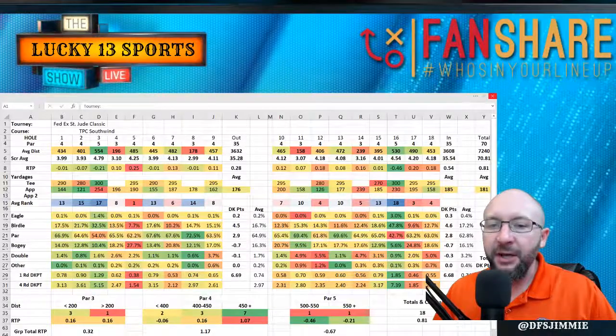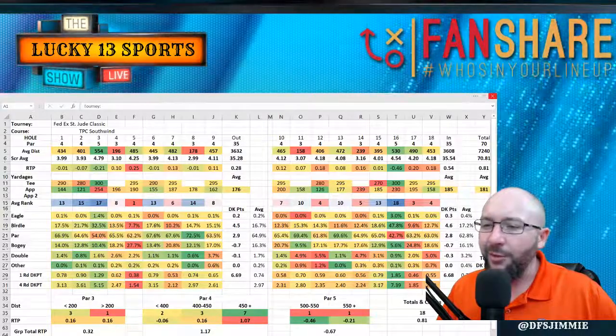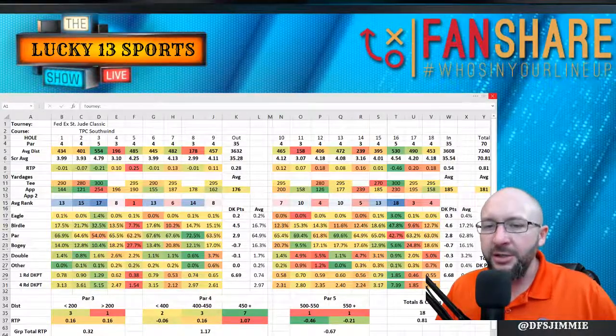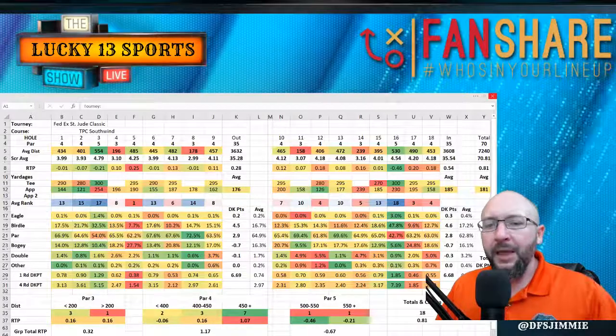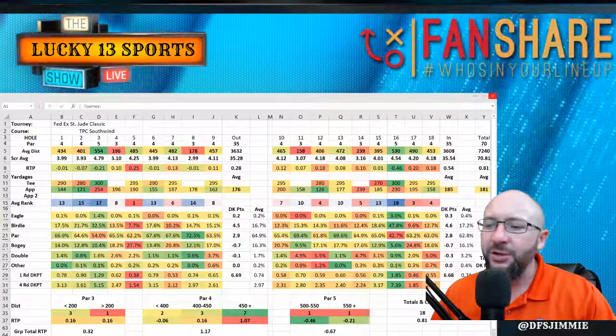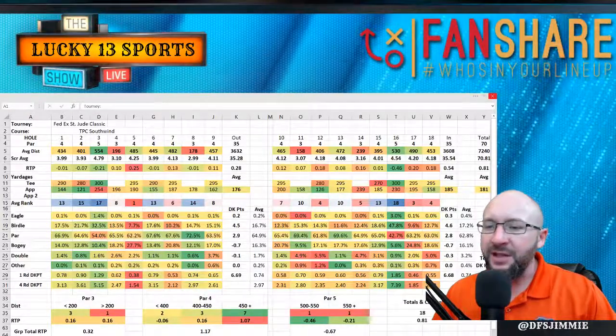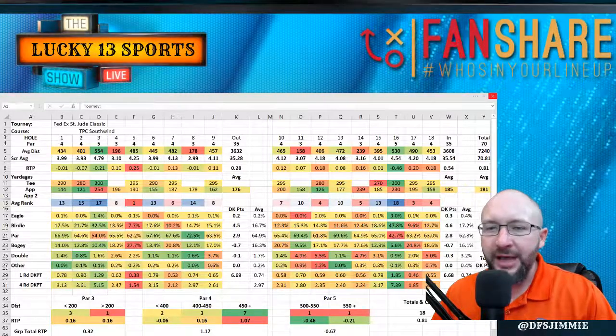But TPC Southwind, it's a Bermuda course. Short, I say it's a short course. It's kind of long for a par 70, but on the shorter end of the spectrum for the tour. And like I said, it's a par type of golf course. The winning score here has been between like 8 under and 12 under for the most part. It tends to average like 2 to 4 under par a day.